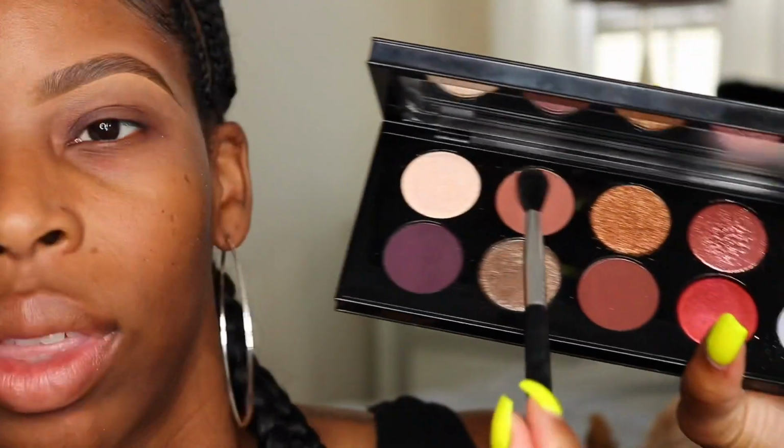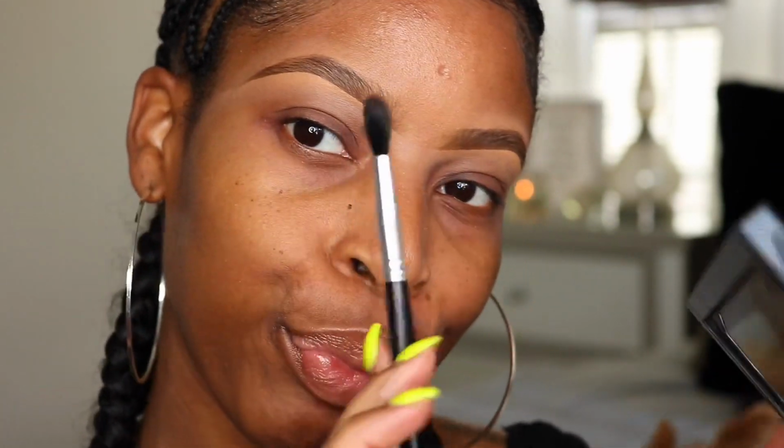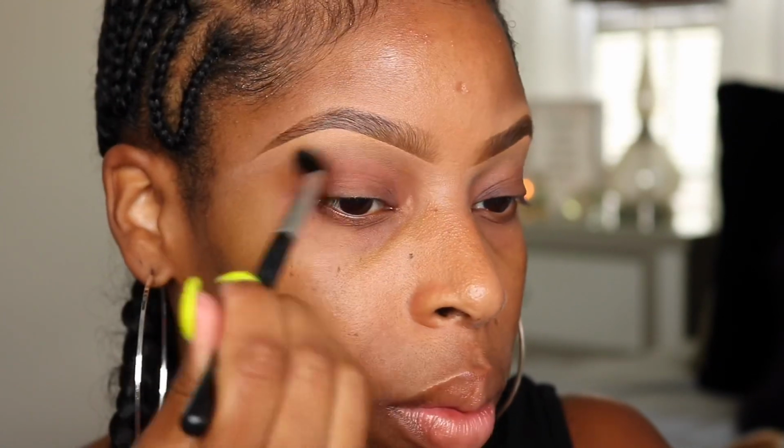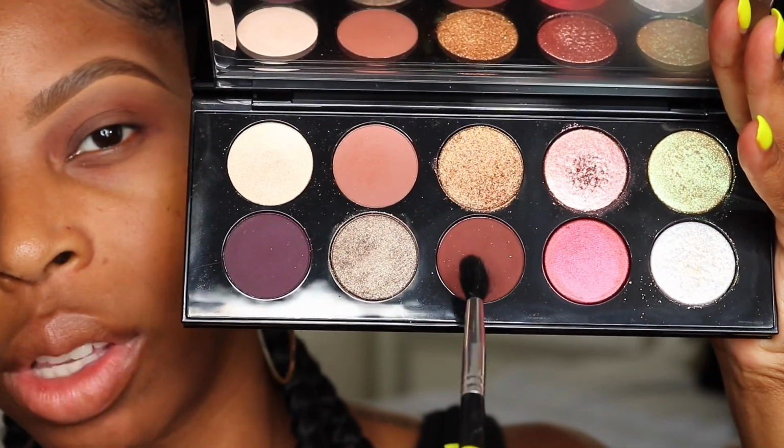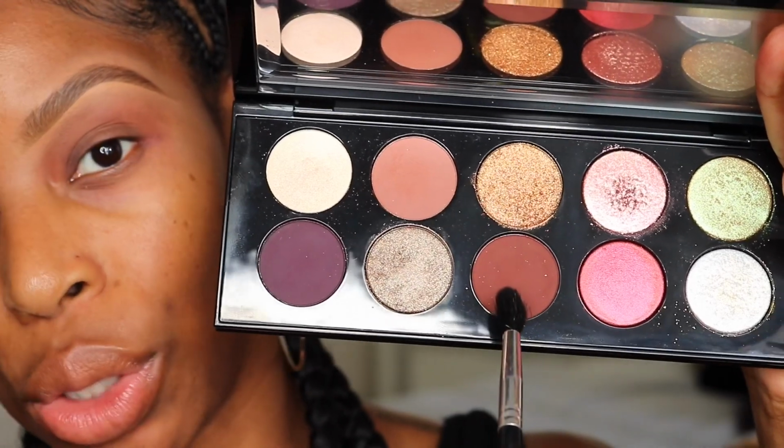I'm gonna start with this transition shade here. I don't know the name of it because I threw out the little paper. Oh well, don't nobody need the names of the eyeshadows anymore. So I'm just gonna pop that onto my crease. I'm not bringing the shade too far up because I want to keep it pretty low. So now I'm gonna go into this deep brown shade and I'm gonna layer this right on top of the brown shade that I just used. And I'm applying this just a little bit lower than the last shade.